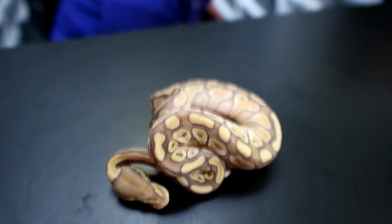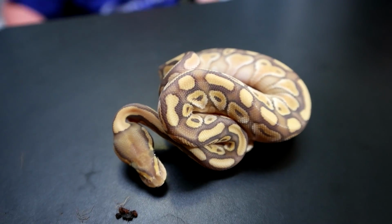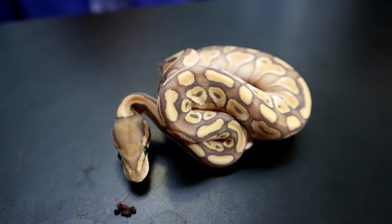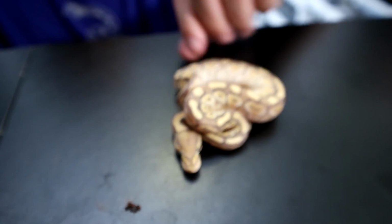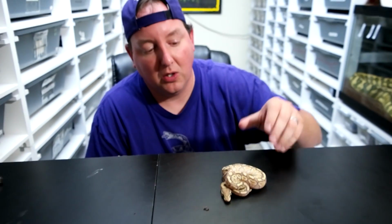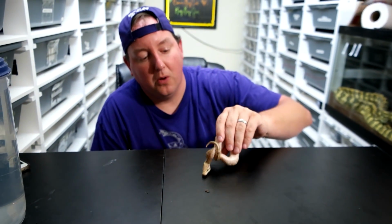I love mine that I kept, that I picked up, that we use for a breeder. We're going to be breeding again. We'll probably be trying this exact clutch again because I would love to make some more of these. And we're also working towards true ghosts, so we have a holdback we're raising up as well. That thing is just beautiful.